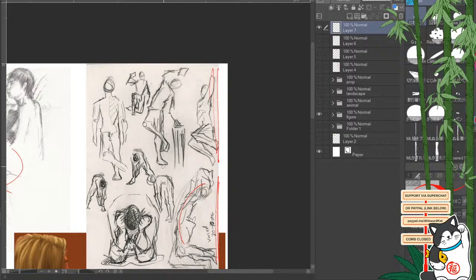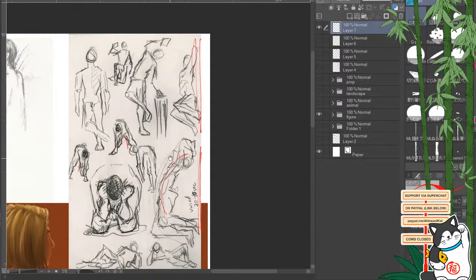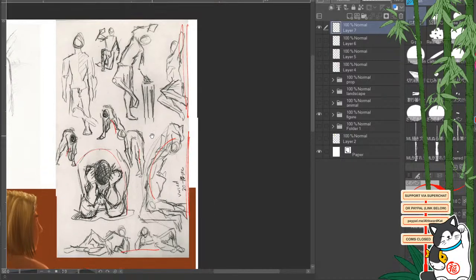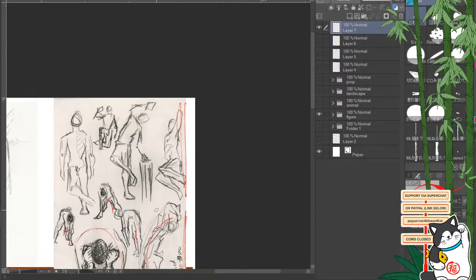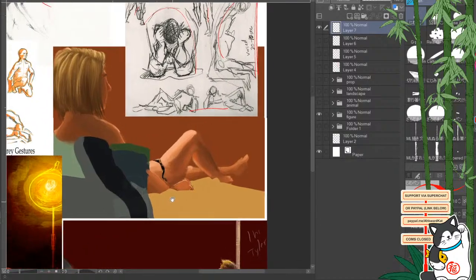But all I focused on was the pose, the gesture: what's to the left, to the right, forward, leaning, hands on his knees, that sort of thing. All I was focused on was gesture. I wasn't trying to do a really good drawing. It was just gesture, pose.